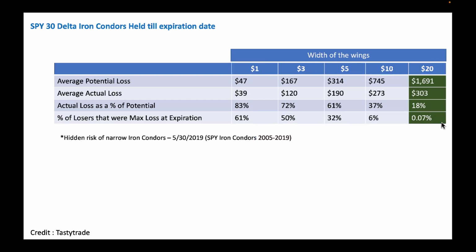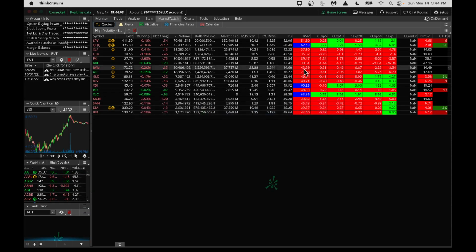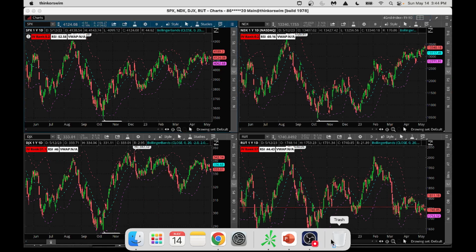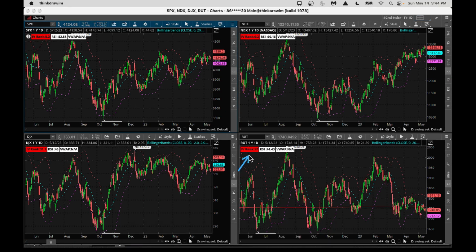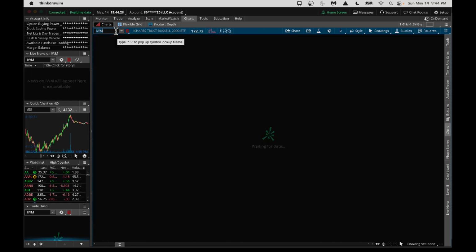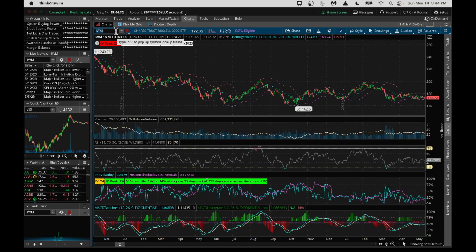So with that out of the way here, let's go into the thinkorswim platform again, and let's go back to this chart here. Just by looking at this chart here, we know we want to choose Russell 2000 mainly because IV rank is high. So with that, let's go back here to this chart and bring up Russell. Instead of RUT here, let's bring up IWM, which is an ETF. We'll get some good statistics, and we will apply this to trade RUT.